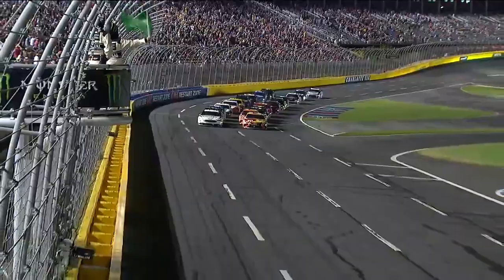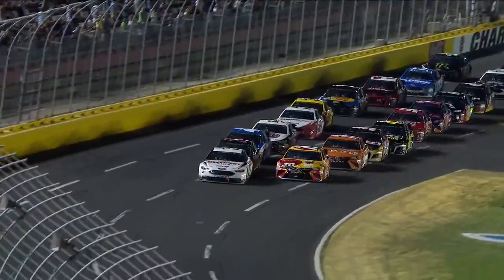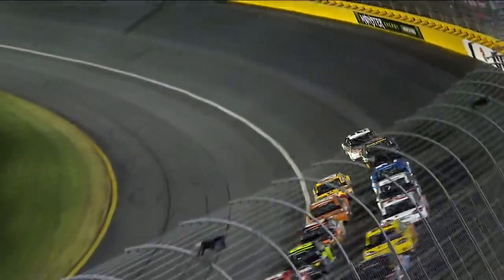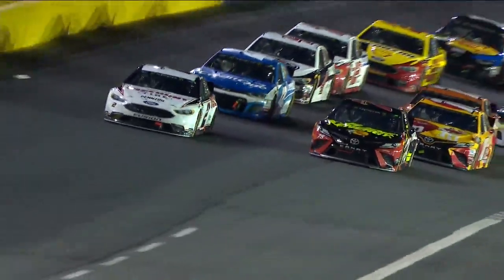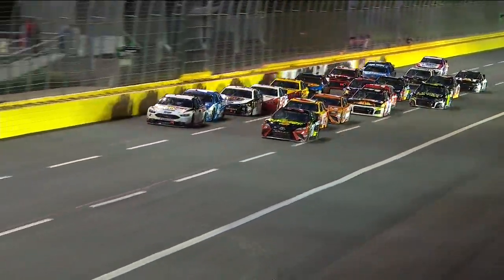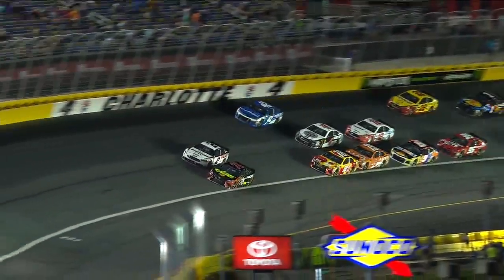Keselowski's on it, green flag. Well, Truex gave such a push. I think both he and Keselowski are going to clear the 18. Yeah, he pushed him all the way through the corner. He's not pushing him anymore. Nope, he dropped down here and got the 18 in tow now. 3 Toyotas nose to tail. Watch that 42 car up on that high line, riding that wall. That could be a lot of momentum coming off the corner here.